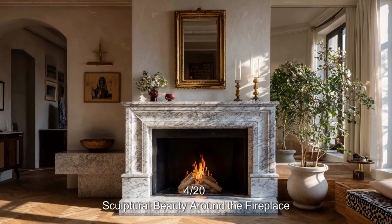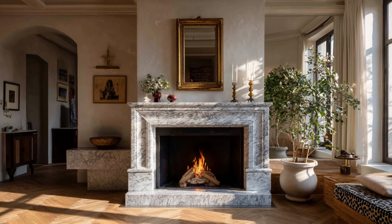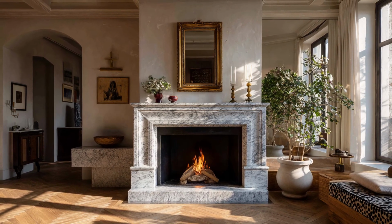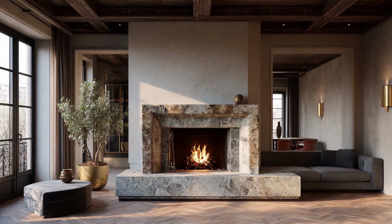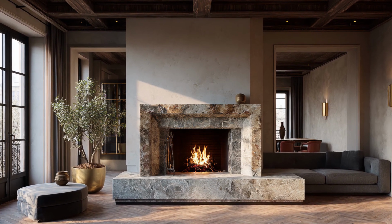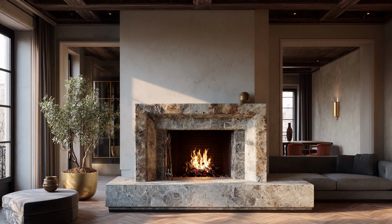Around the fireplace, you'll notice it isn't just functional, it's sculptural. Wrapped in honed marble with an asymmetrical mantle, it becomes the heart of the home. It's modern but rooted in Parisian nostalgia. The crackle of wood echoes softly against the matte stucco walls. It's luxury that speaks in whispers.